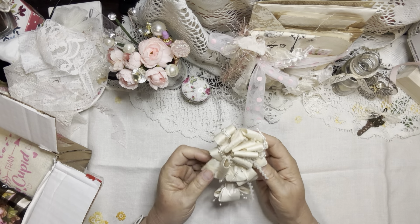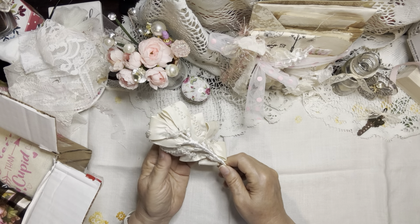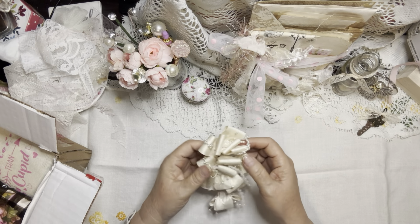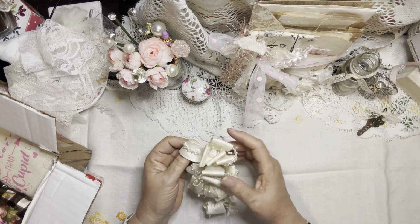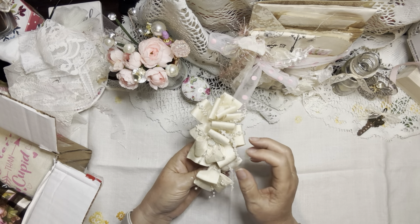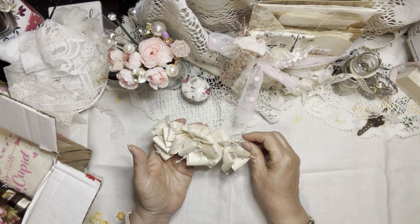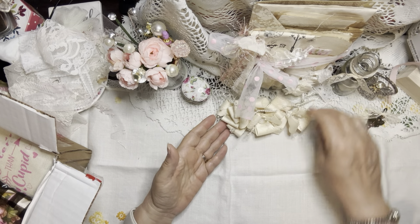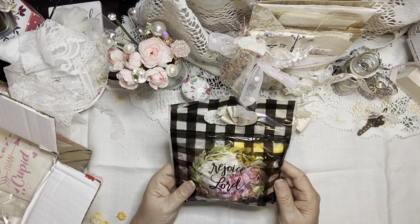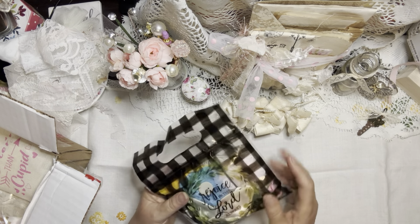Oh my goodness, look at this. How gorgeous. That is on silk ribbon with the beautiful pearls. Look at that pearl center in that one. Oh, how absolutely gorgeous. That is lovely. I absolutely love that. Thank you. Oh, look at the sweet little bag. Rejoice in the Lord always. Amen to that. Isn't that the truth?